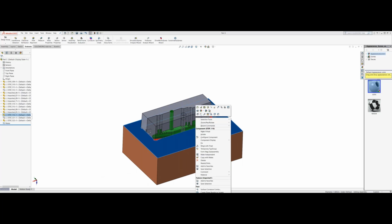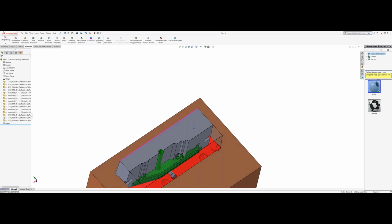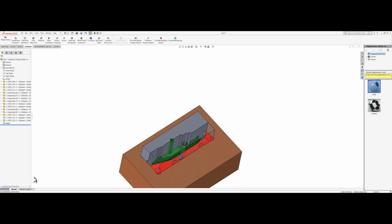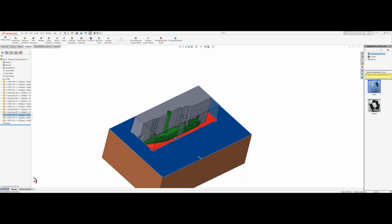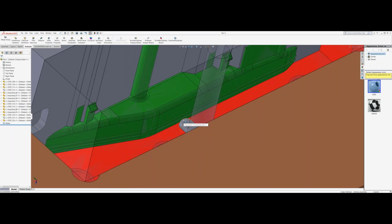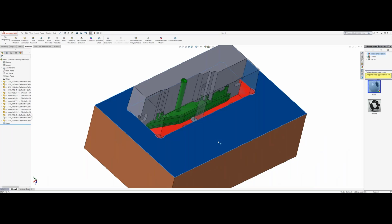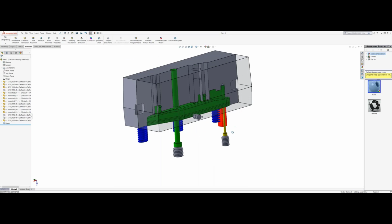So kind of what we did, we almost built a tool within a tool, just due to the gating and how the customer wanted the gate and budget. So you can see, this is the core, and then we have basically a sub core and cavity in here. But our runner system runs through this hole down and feeds through this into the side of the part here as an edge gate. So I'm going to shut this off here so you can get a better idea.